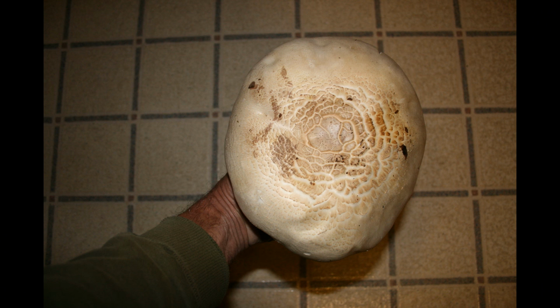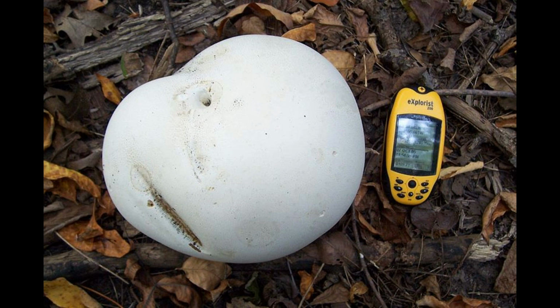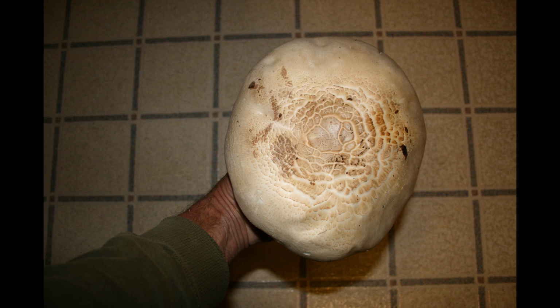Now let's talk about another for the beginner, the giant puffball. The giant puffball, when mature, is easy to distinguish. It normally grows to the size of a basketball. Its skin is white and it resembles that of a white basketball. Now the flesh inside, when primed, is white as well. When sliced open, it has the look, feel, and texture of a giant marshmallow.